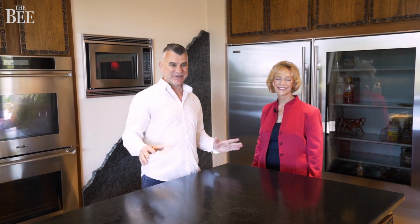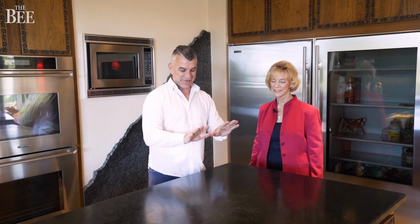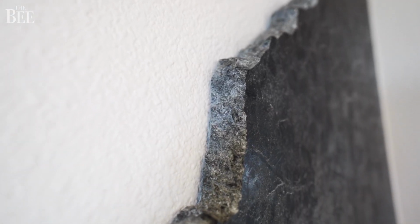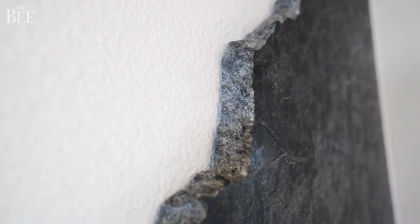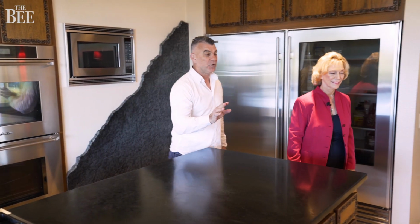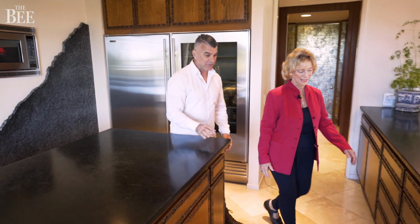We can't show you a home without showing you the kitchen, with as much time as we all spend in the kitchen and all our guests come through the kitchen. This one is really special. You have the soapstone counters, very custom made. You have the chiseled edge here that carries a soapstone through. And you have the carved walnut cabinetry. Karen, what else do you see here?